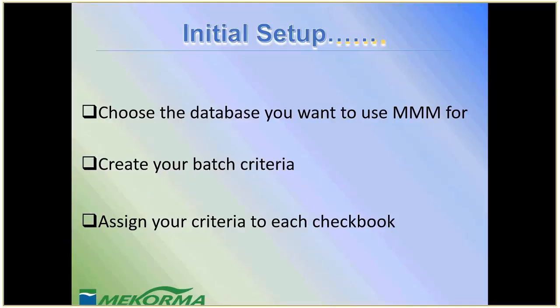The next step would be creating your batch criteria. All right, what is batch criteria? So batch criteria is what you want selected in each batch. So let's just give you some examples.